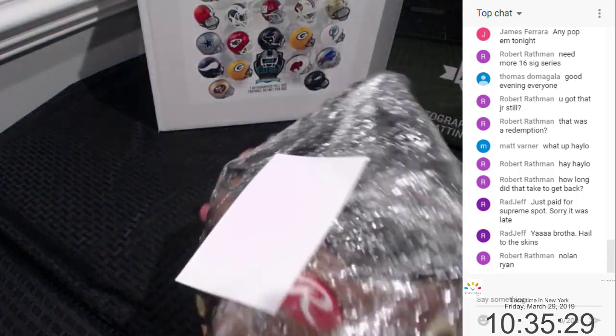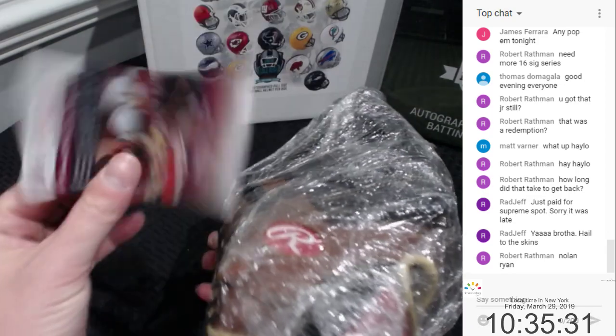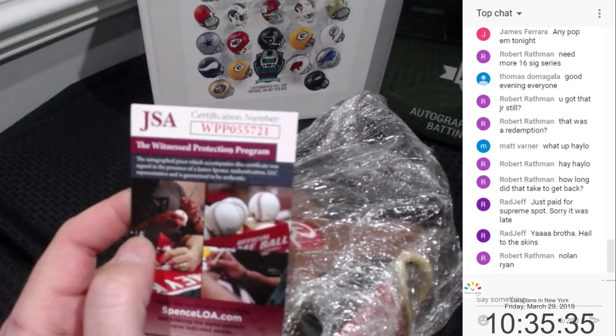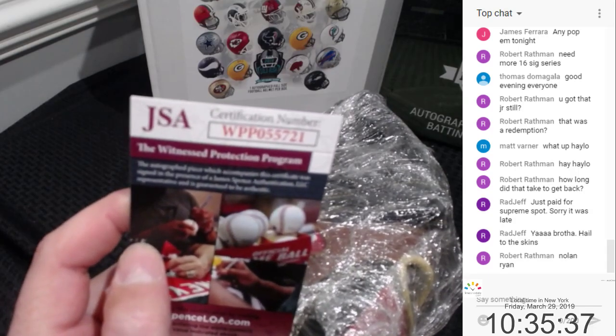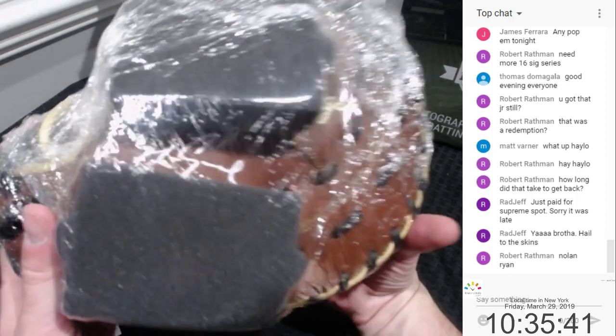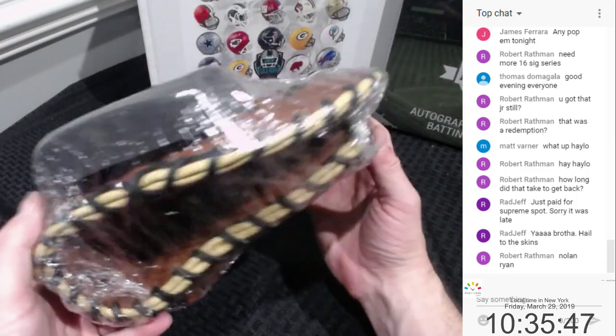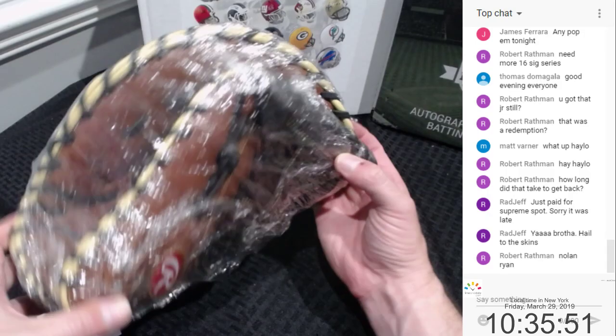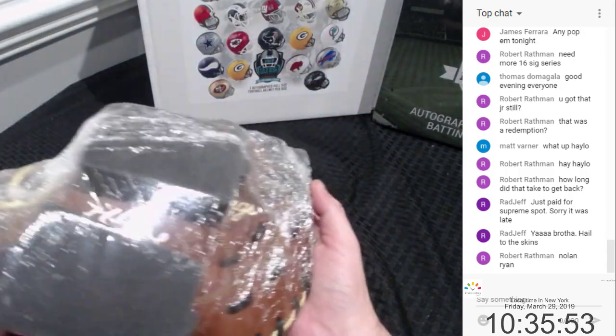So this one we got autoed on the outside. JSA sticker, WPP 055721. There's our auto. It's trapped in there. I don't want to unwrap it because they did such a good job on it. It's a nice Rawlings leather glove. Look at the stitch lines. I love it, man. Nice hit.